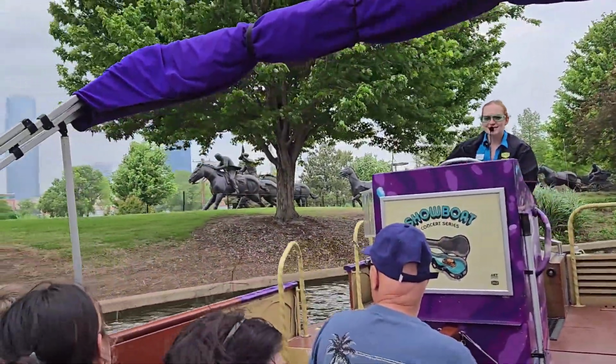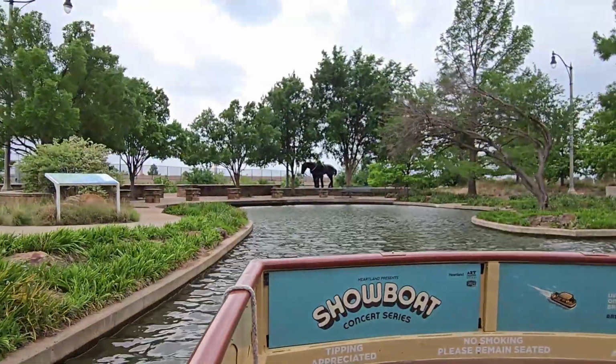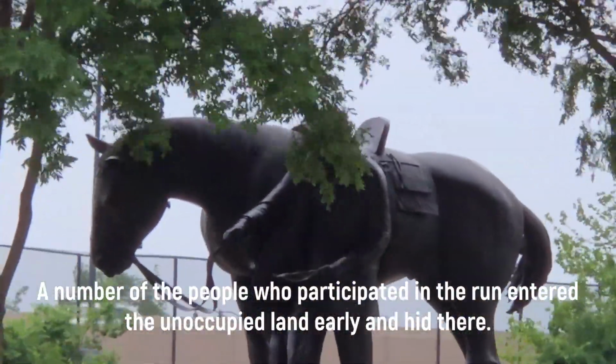Since he's in the front, we imagine he was one of the first to get there. But you guys can see right here, we have somebody who kind of beat him to it. You could say he got there a little bit sooner than everybody else. This is our Sooner statue.